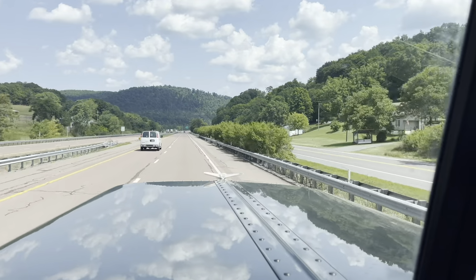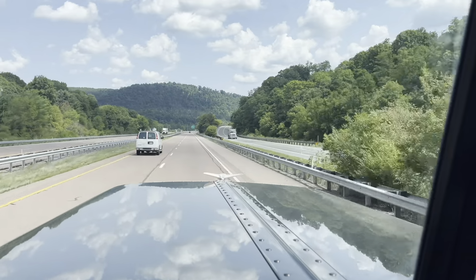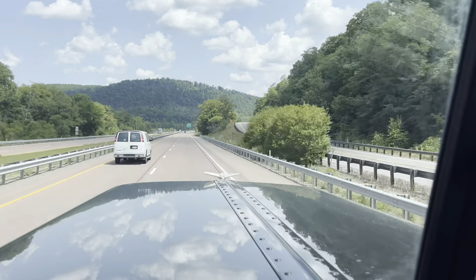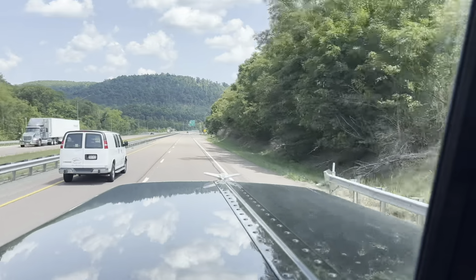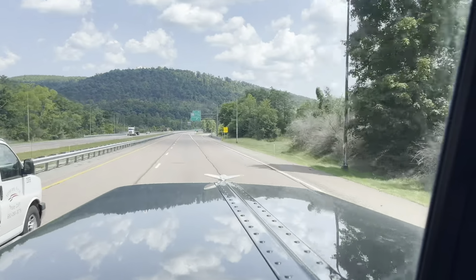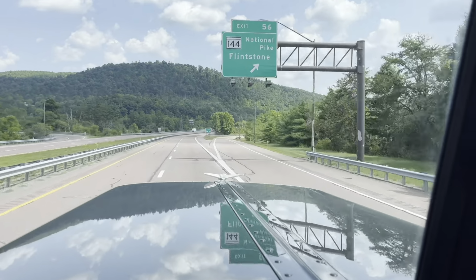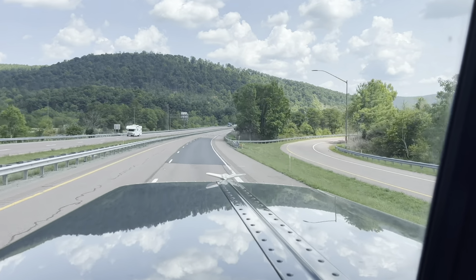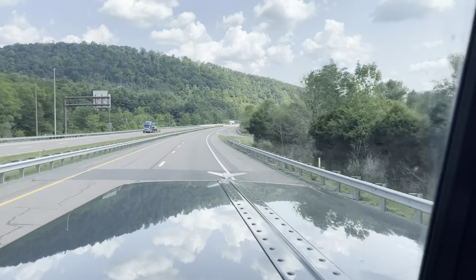But I forget how many hills and quote-unquote mountains were out in northern Maryland. I guess it makes sense since it's basically just north of West Virginia. It's 84, 83 degrees, somewhere around there. It wasn't crazy humid, at least not this morning.